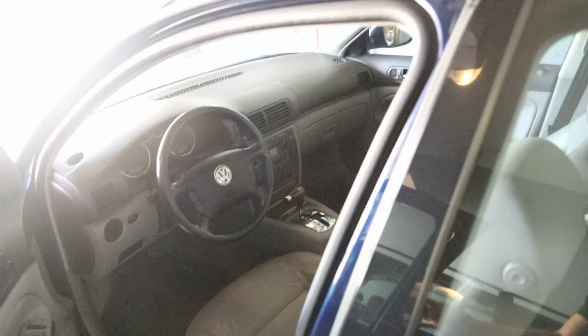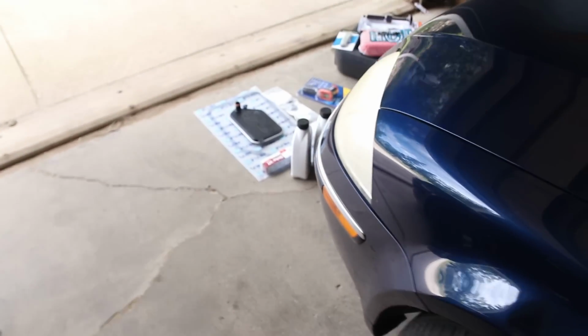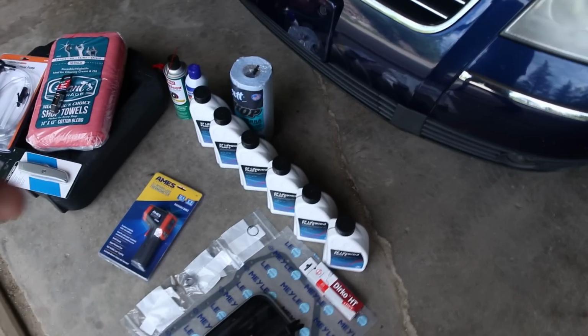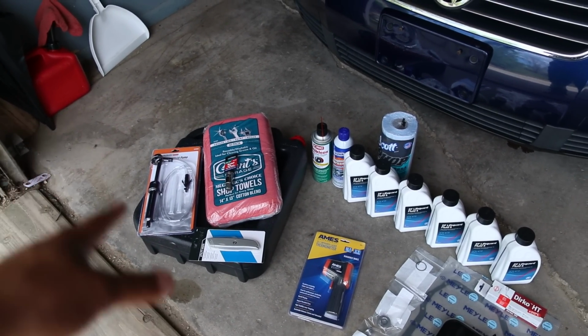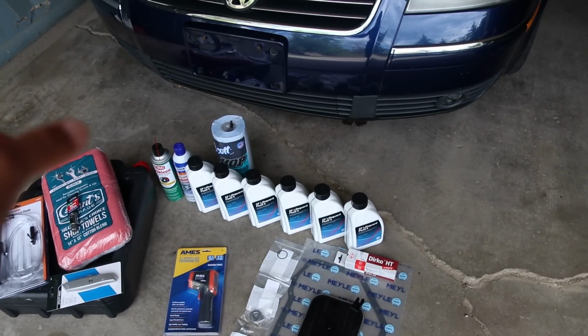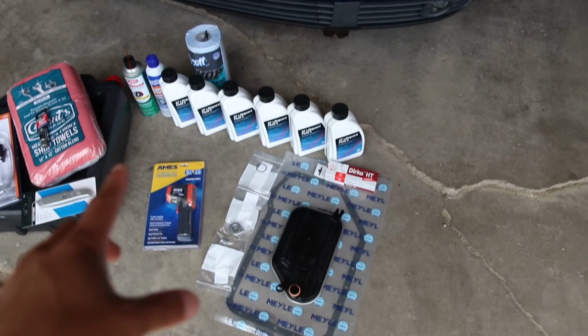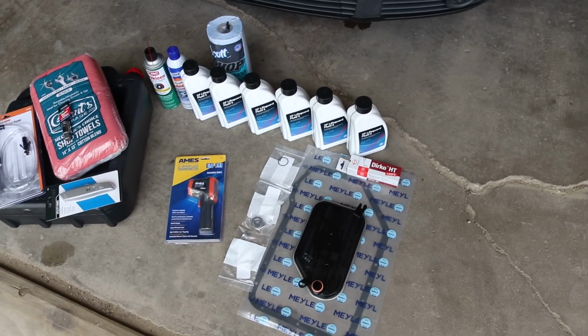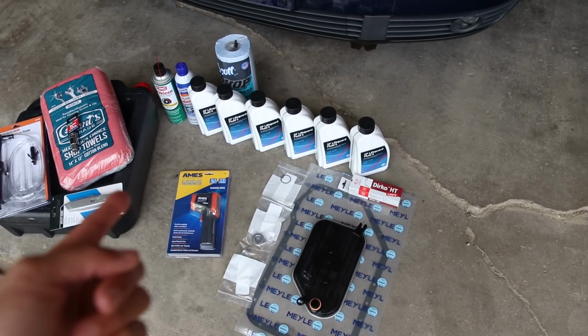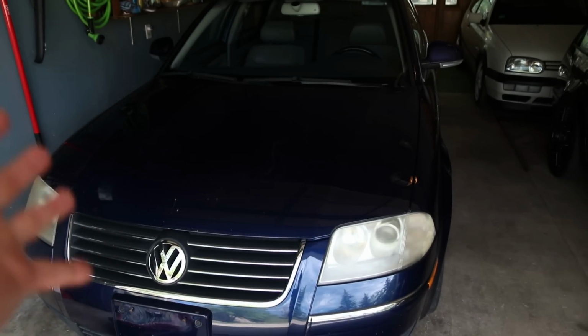So today, what we're gonna try and do, I have all these lovely pieces here. This half, all the product is from FCP, and then this stuff over here is just stuff to drain, clean up, and that kind of stuff. But we have 6 quarts of brand new fluid for the transmission, a new filter, a new gasket, drain bolt, fill bolt, and another gasket down there. I'm hoping fresh fluid, fresh filter will fix our shifting issue.